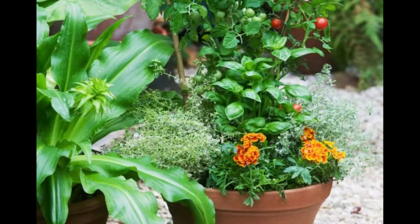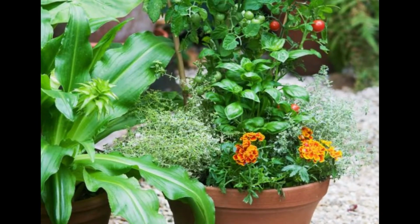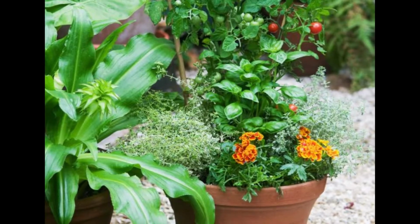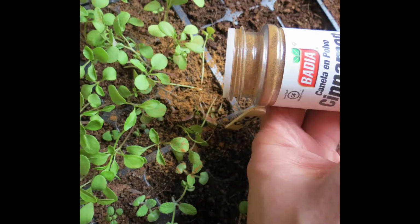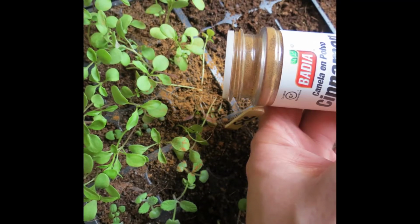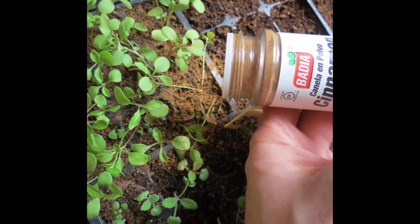Basil and marigolds, for example, are a natural insect-repelling pair, so plant them nearby one another to double up on a potent aromatic shield. Cinnamon helps with fungus that causes damping off disease, which attacks and kills young stems and roots.